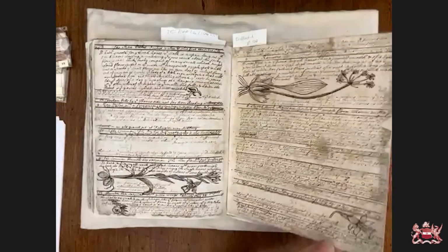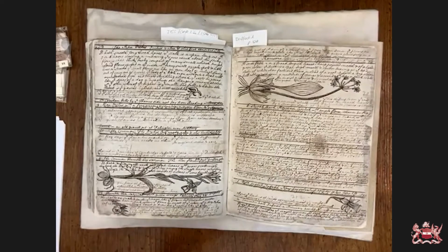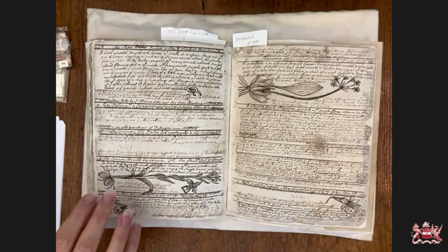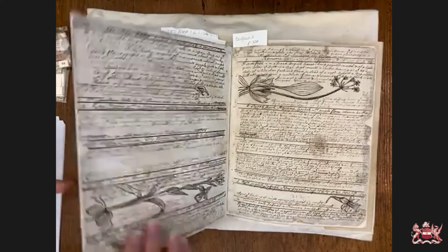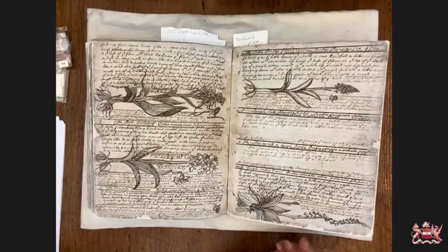The drawings of the plants are all quite specific in style. I'll keep turning so you can see some more. And I haven't done extensive research on this, but I have not come across similar examples, which makes me think that they were his own work rather than being copied from elsewhere.